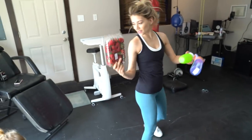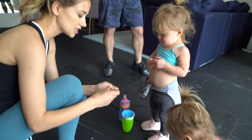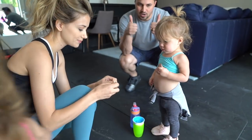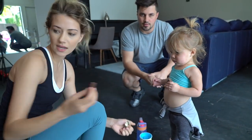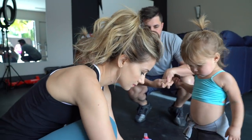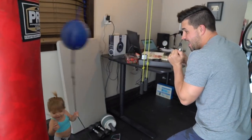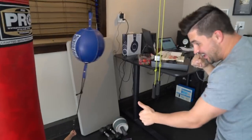All right, guys, we're gonna take a little break. The running really fatigued everybody. I've got chocolate, strawberries, and some waters. This is a good workout snack. Here, Oakley. Protein chocolate. There's like 10 grams of protein in each bite. And strawberries.